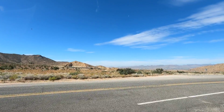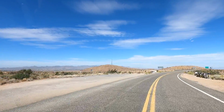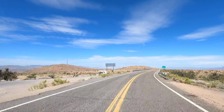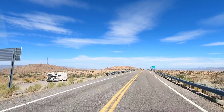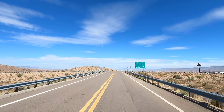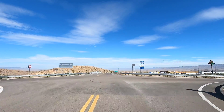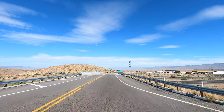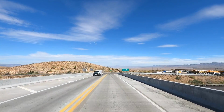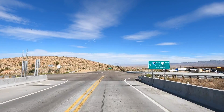Let's do this. We'll do a big loop right through Love's there. Check it out a second. Yeah, Kingman, that's got to be a good 6-7 miles from here. Flagstaff, there, we'd find fall colors up there. Okay, maybe we'll go up there soon. I hear ya. But not yet.